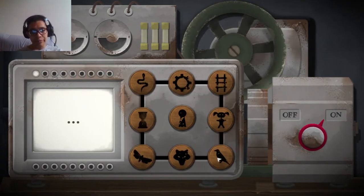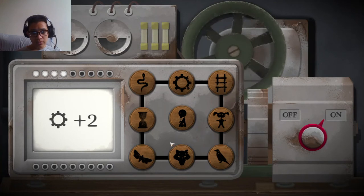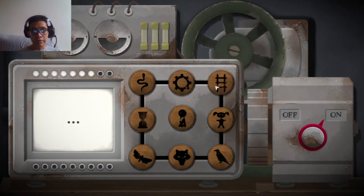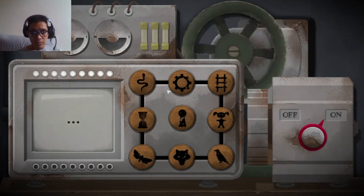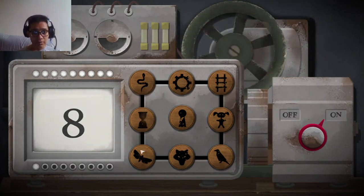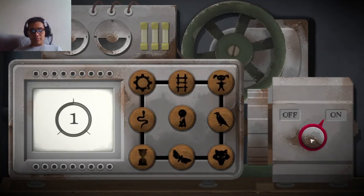Okay, bird. Butterfly. The hourglass. Yeah. Here. Round. Puppet. It was the bug again. Bug. Ladder minus 2. Snake. I got number 8. Ladder. Ladder. No.